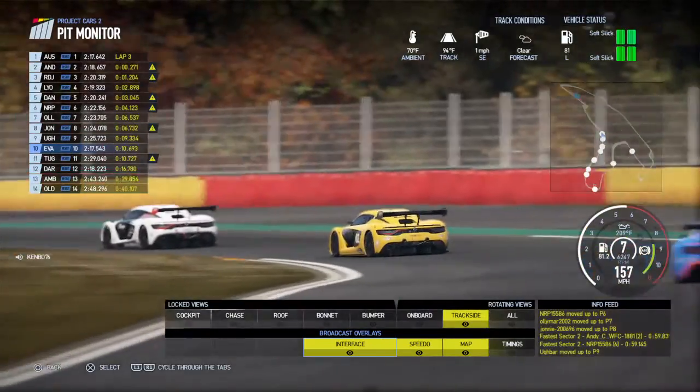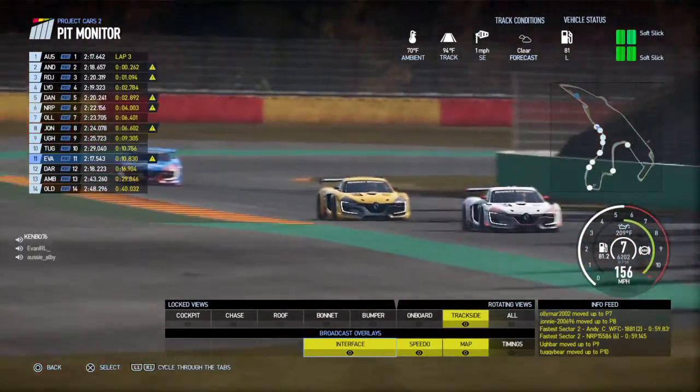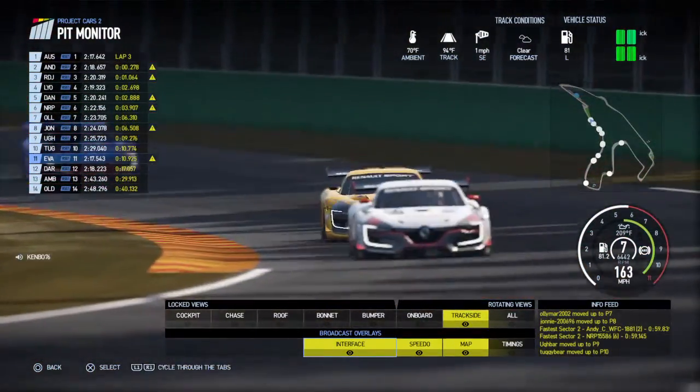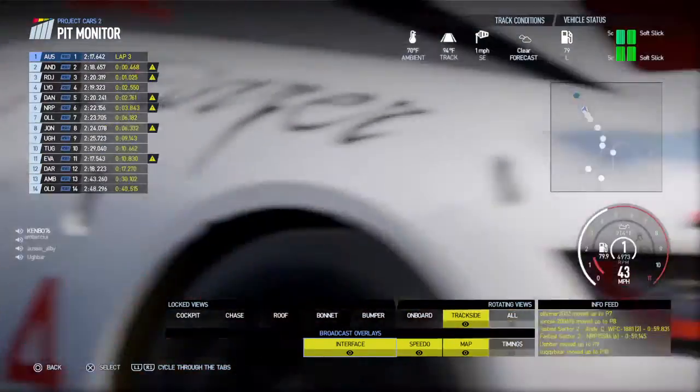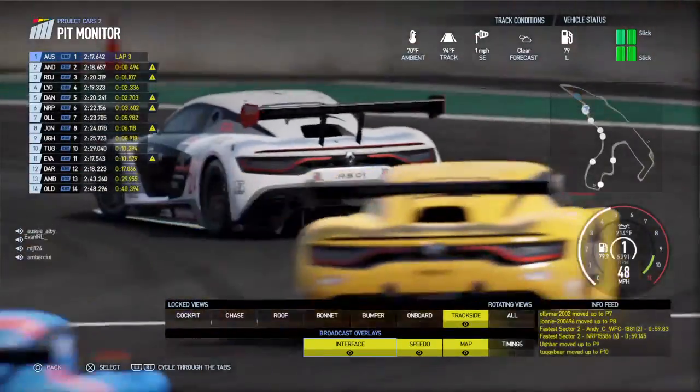I see Evan was out front, and Evan goes backwards. Maybe Evan took a pit. We're not sure what happened here. Yeah, we got somebody in the pits. Oh no, that's me right now. So Aussie fending off Andy right now as they come through the final chicane, ladies and gentlemen.